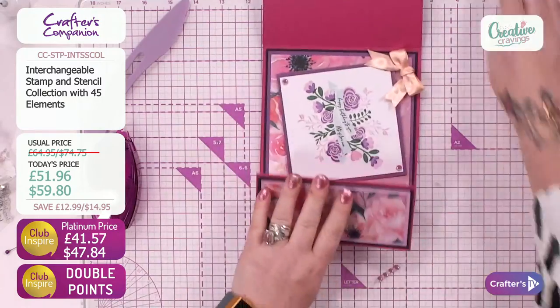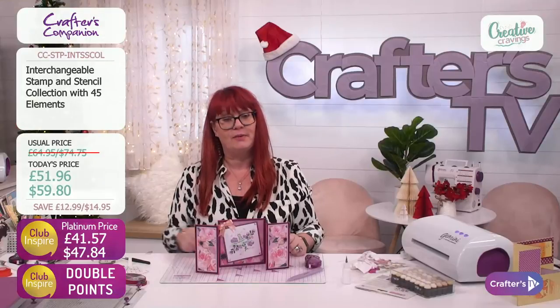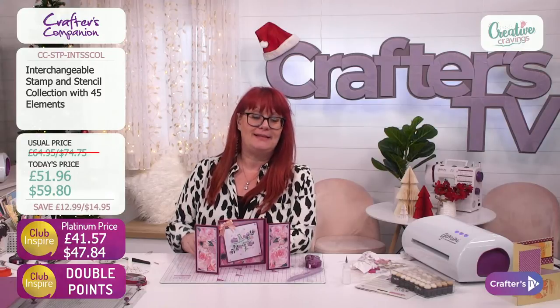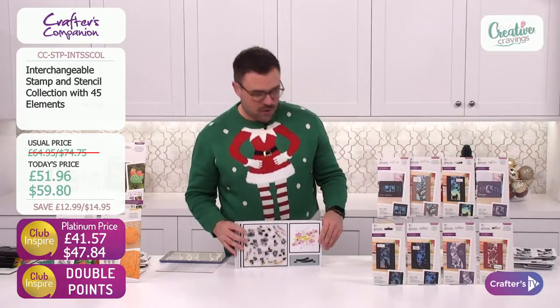Was that the one you lost earlier? Yeah, probably. So there we go. Oh, wow. So that double gatefold card with that beautiful interchangeable stamp and sentiment on it. Absolutely beautiful. Love that. And you could be making those yourself very easily.